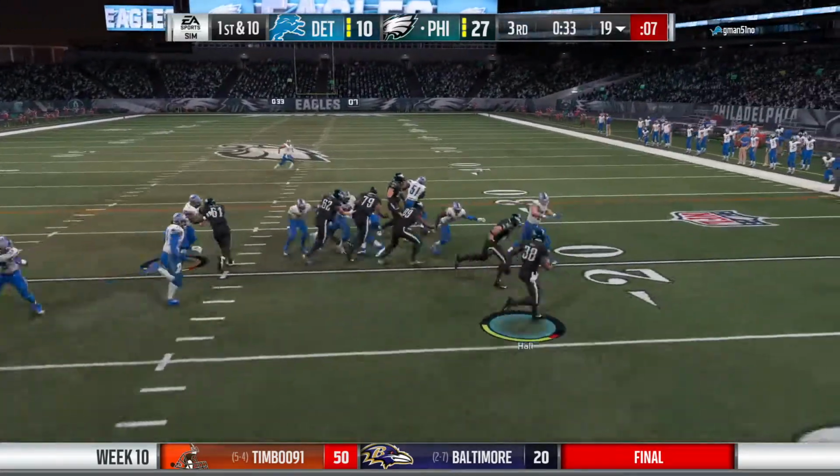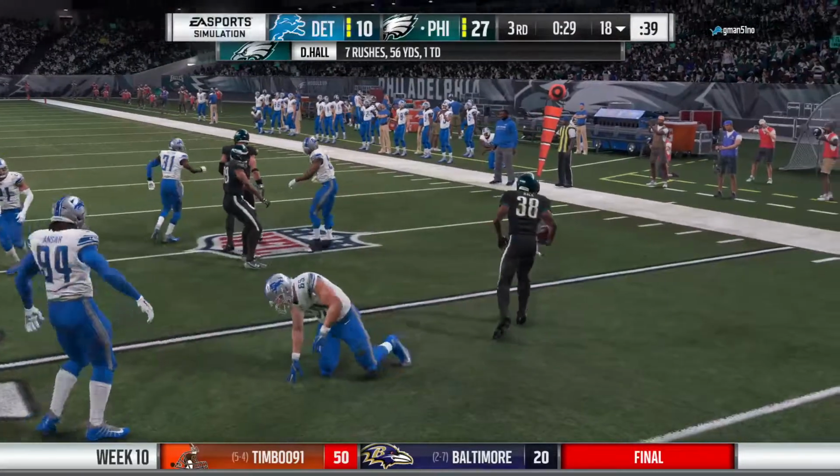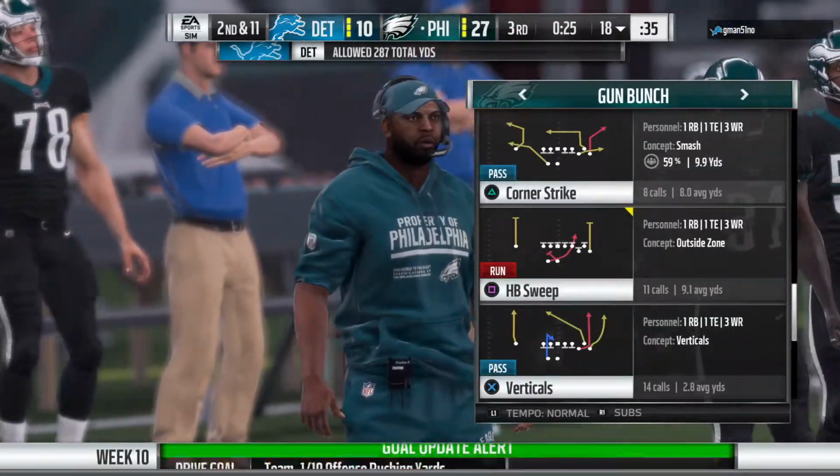They'll run it now out of the gun. And he's going to lose yardage here. Back to his own 18. It's a loss of a yard there, and now second down.